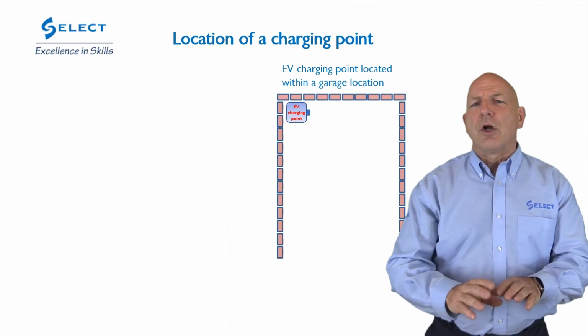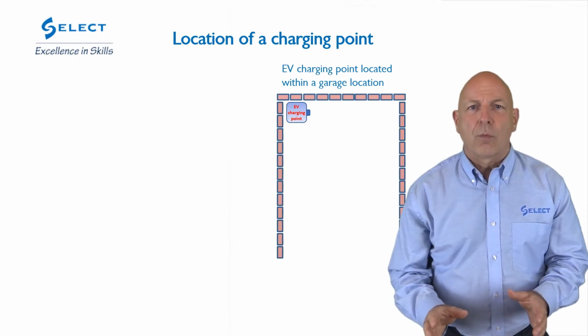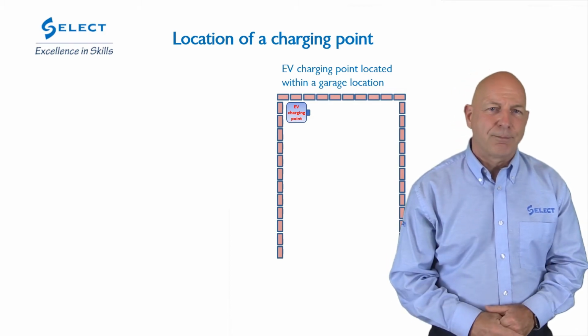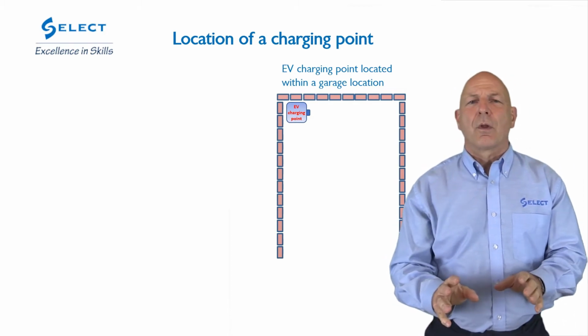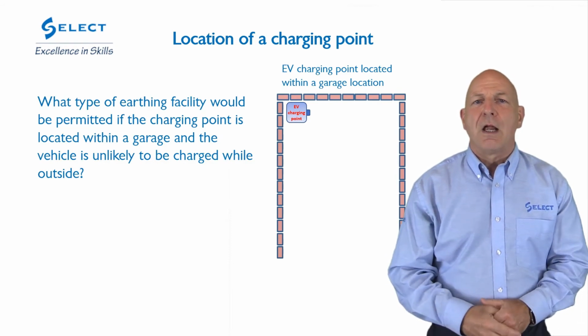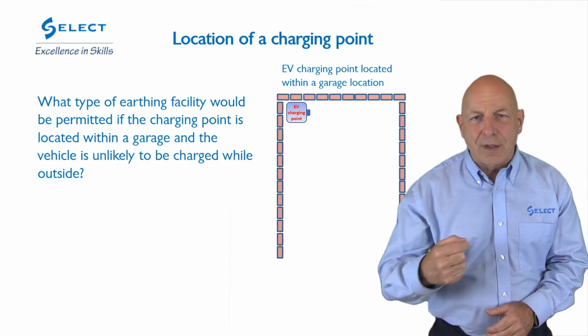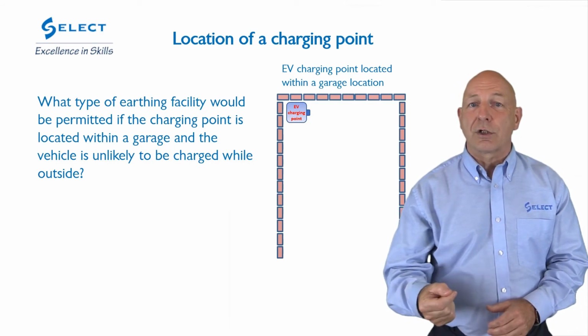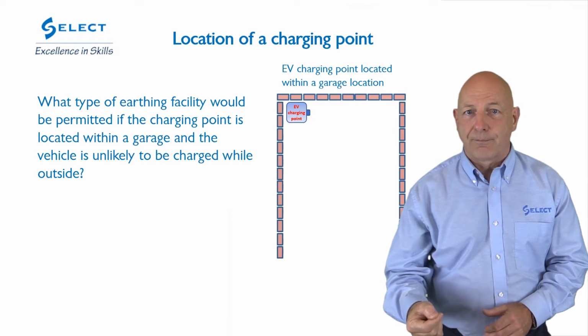The diagram on the right shows a typical scenario where we have a charging point located within a garage. So the question is, what type of earthing facility would be permitted if the charging point is located within a garage and the vehicle is unlikely to be charged whilst outside?